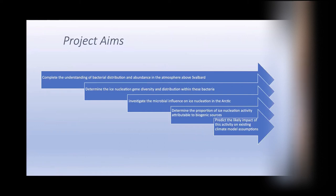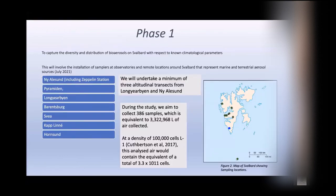So our specific project aims then. We want to first of all complete the understanding of bacterial distribution and abundance in the atmosphere above Svalbard. This is building on the work from 2017 studies in our group to determine the ice nucleation gene diversity and distribution within these bacteria, and to investigate the microbial influence on ice nucleation in the Arctic. So this is important to determine the proportion of ice nucleation activity attributable to biogenic sources. And the aim of all this is to aid climate models to predict the likely impact of this activity. So we've devised our project into three phases.